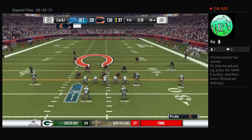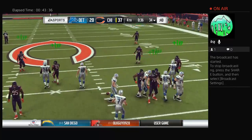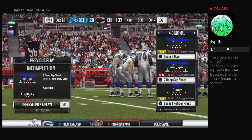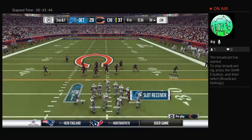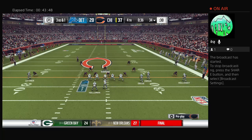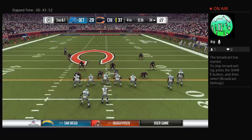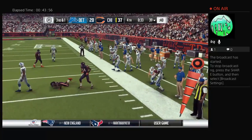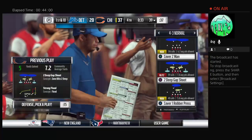And they're going to hurry back to the line now. And he'll indeed get him to the line and spike it here to stop the clock. Defense has to stand tall here, 3rd and 1. Here we go. They're going to look to throw to the sideline, and oh, that's well done. Able to drag the feet. He's going to have the first down.